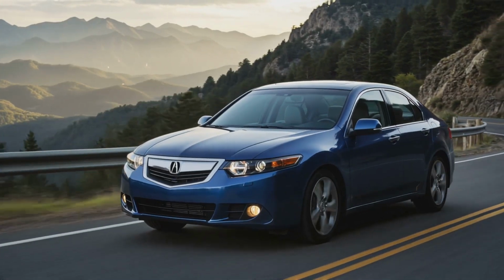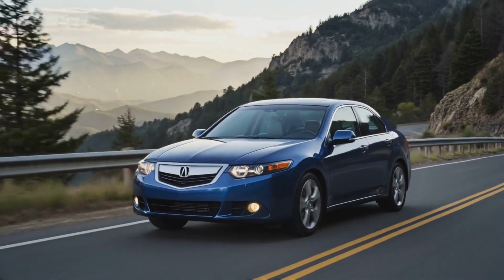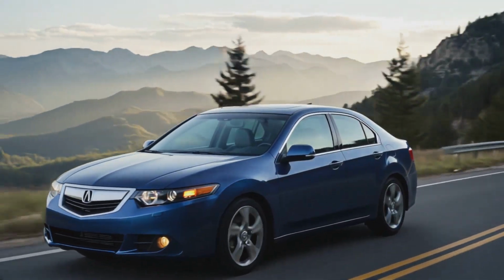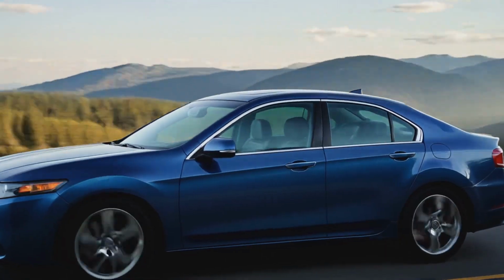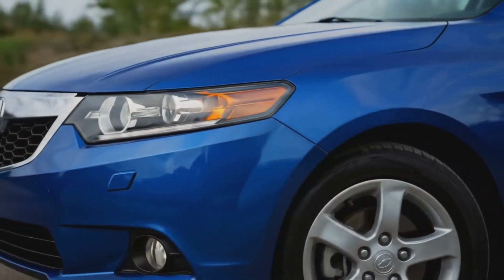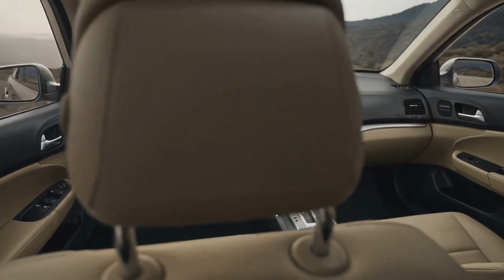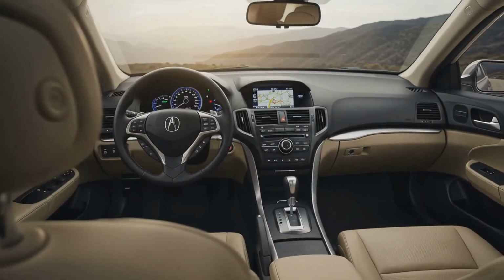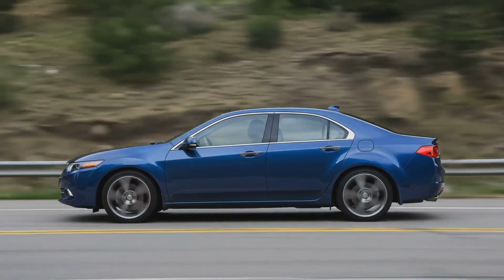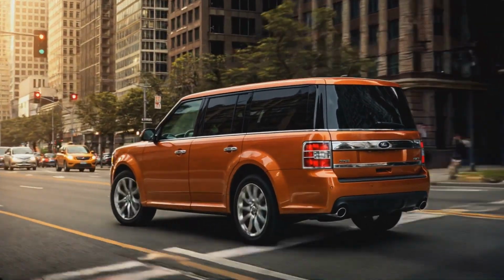Next is the 2009 Acura TSX, a car that mixes sportiness and value. It's got a balanced chassis, quick handling, and a refined interior with high-end features. While other cars in its class focus more on comfort, the TSX gives you an engaging drive and the dependability you expect from Acura. It's often overlooked, but it's a great choice if you want a fun, well-equipped car without spending too much. And then there's the 2014 Ford Flex.